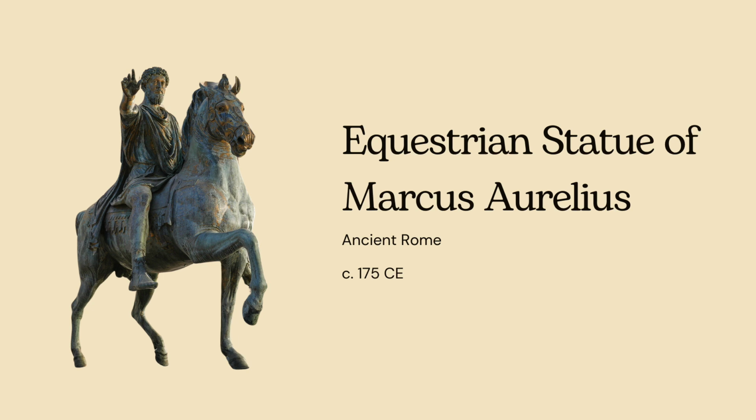The statue is particularly significant because it's one of the few surviving bronzes from ancient Rome. Most of them were melted down in the medieval period to create coins or weapons. Bronze was valuable. However, this one survived because the people of the Middle Ages thought it was Emperor Constantine, the first emperor to convert to Christianity. Because of the survival, the statue was deeply influential in the Renaissance, serving as a model for other equestrian statues like those by Donatello and Verrocchio.